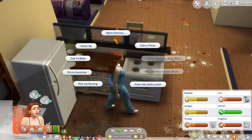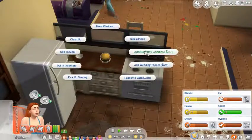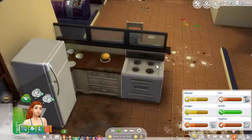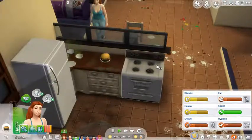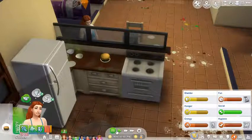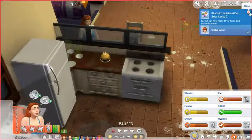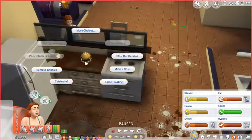So, because it's not in the center, of course you can't add the candles. So silly. Can you imagine in real life if it were like that? It's like, let's add candles to the cake. But it's not in the center of the counter. Like, what? When is that a problem? Okay, reached imagination skill level 3, homework complete, very good, kids are doing well.